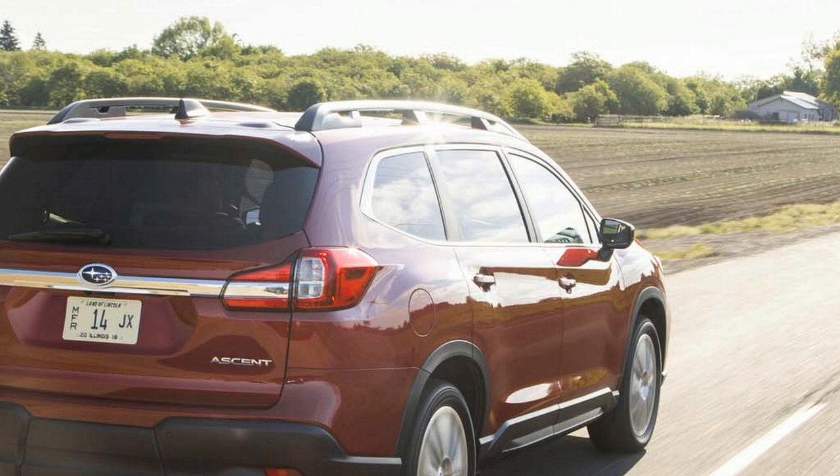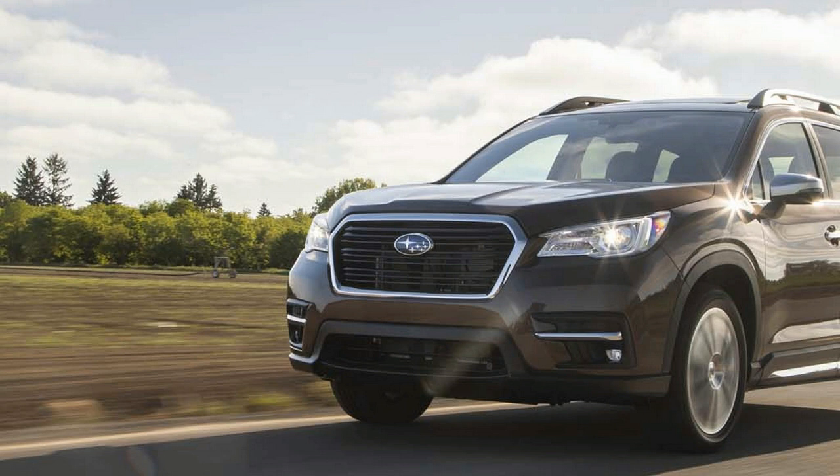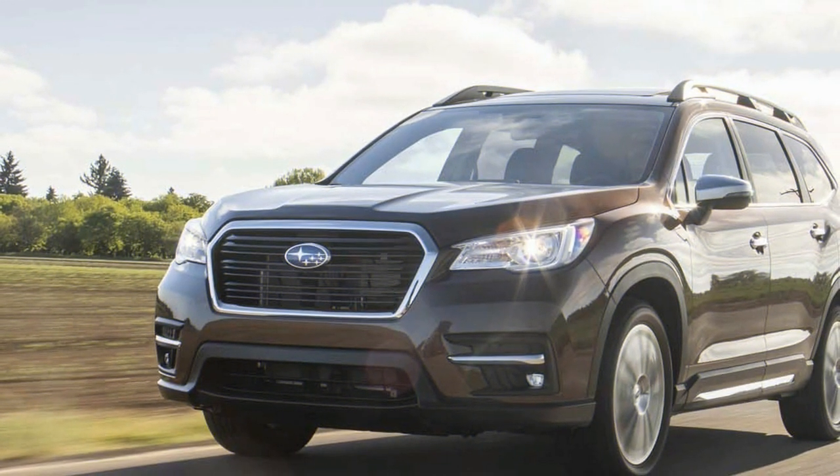It's our highest praise to call a CVT undetectable, yet the Subaru's transmission is better than that, it's responsive and exciting as well.